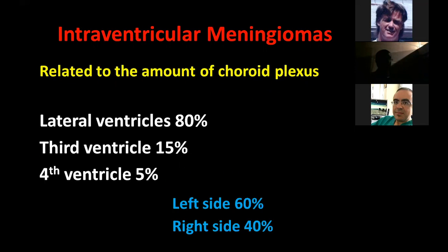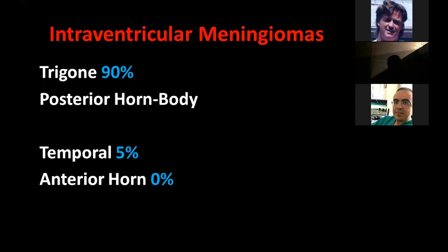And which is the commonest area for these meningiomas? Lateral ventricles, more than third ventricle, more than the fourth. So most of the meningiomas occur in the lateral ventricle. Which side? Left side wall. Why? Nobody knows. Which part of the ventricle? Lateral ventricle, trigone, is the most common part. From the trigone, it goes to the posterior horn or the body or the temporal horn. Anterior horn, zero. Why? Because there is no choroid plexus.